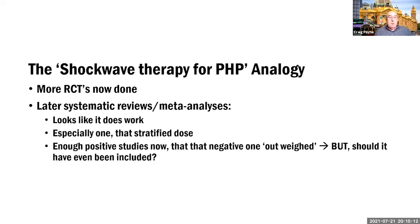Now, subsequently, more randomized controlled trials have been done. So the most recent systematic reviews and meta-analyses show it does work. There are enough positive studies now that the negative study is outweighed. But should that study have ever been included?